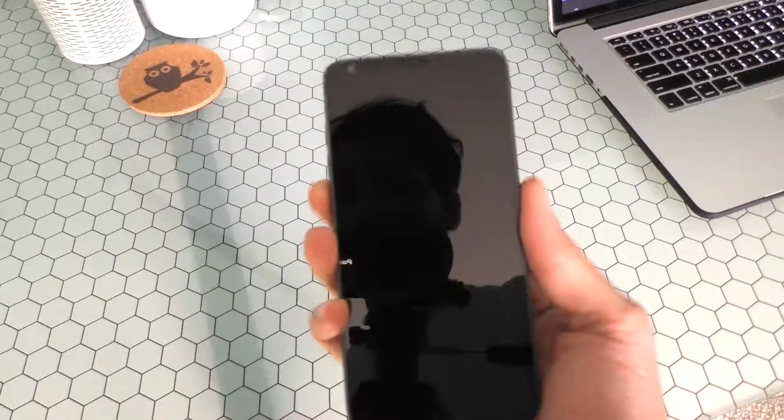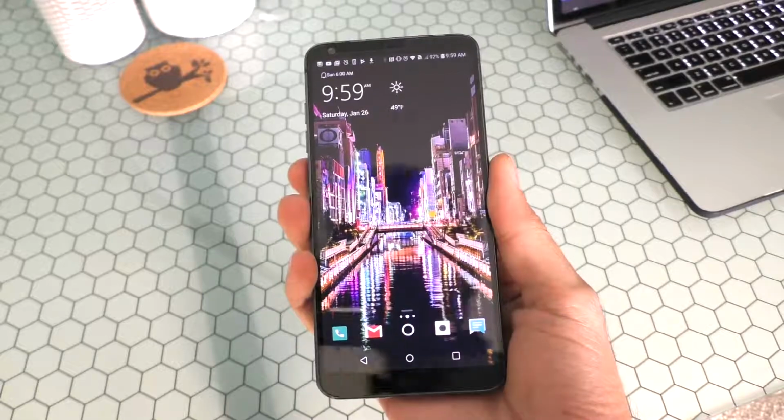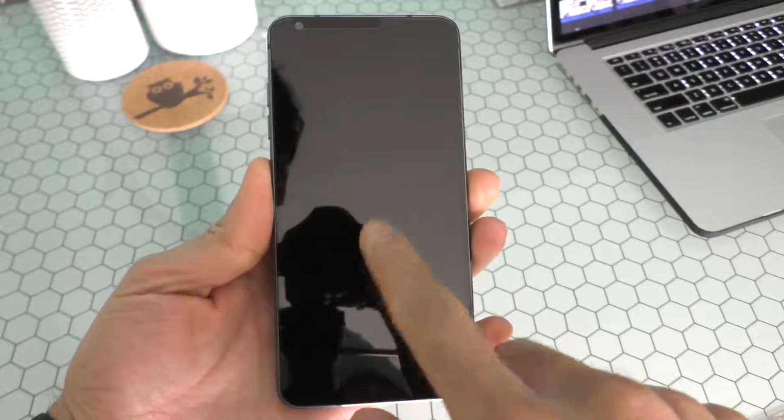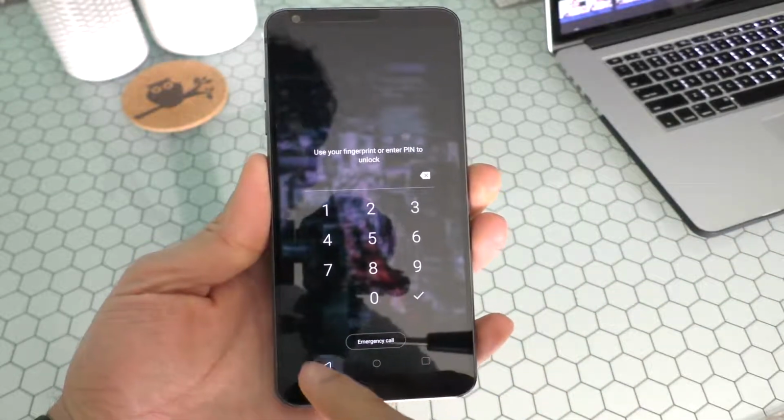So here it is. This is the LG G6, and yes, it is an Android device, if you don't already know that. This phone has a 5.7-inch LCD panel with a 2880 by 1440 resolution, and it's a very sharp display, very sharp compared to a lot of iOS devices. It has a Snapdragon 821 processor, 4 gigs of RAM, 32 gigs of internal storage, and of course, like most Android devices, it has expandable storage. It's got a 3300 milliamp hour battery.